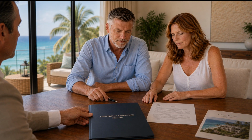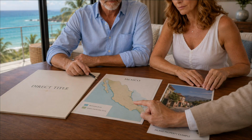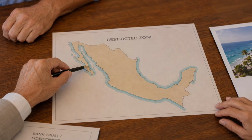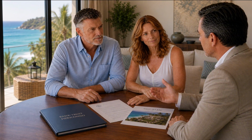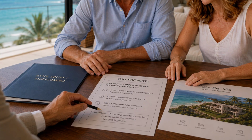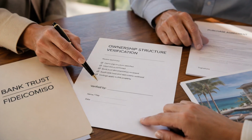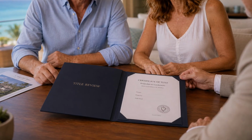The third thing to verify is the ownership structure. Because not every property in Mexico is owned the same way. Outside the restricted zone, direct ownership may be possible. But inside the restricted zone, especially near the coast or border, a fideicomiso or bank trust is commonly used. For many American buyers, that structure is normal. The problem is not the word trust. The problem is buying before you understand what that structure actually means for this specific property. Before you sign documents or move money, you need to know exactly which ownership structure applies and who is verifying it for you.